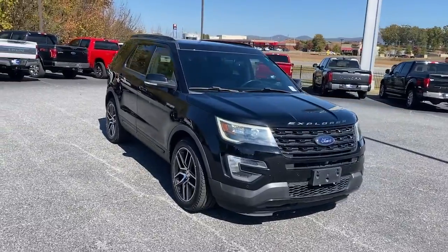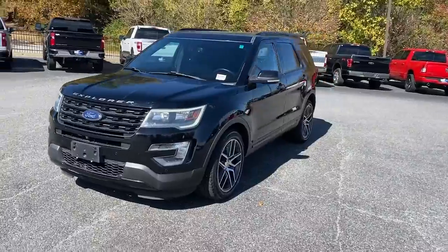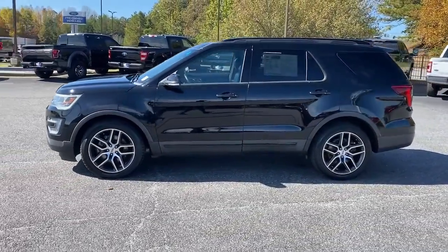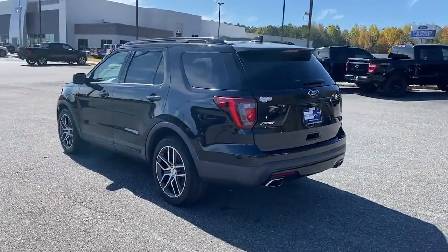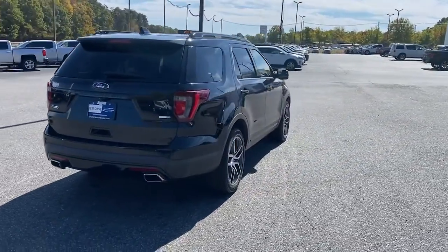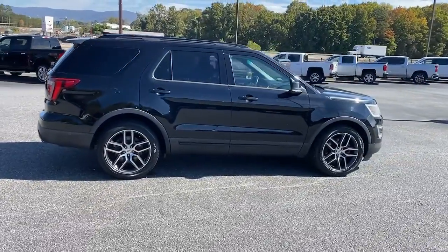Picture yourself in the 2016 Ford Explorer. With less than 50,000 miles on the odometer, this vehicle stands out from the rest. Handsome and rugged, this Explorer delivers solid midsize SUV versatility. You'll tackle every project and adventure with confidence and style, whether you're towing, off-roading, or building road trip memories.